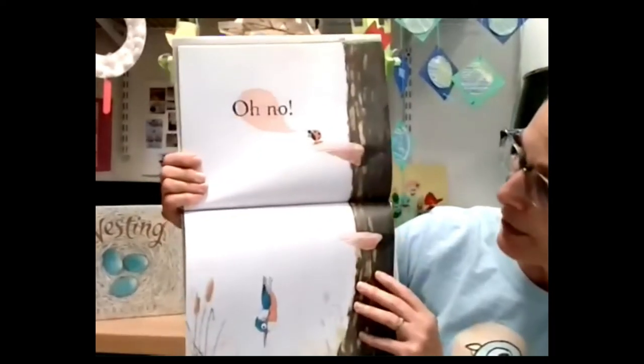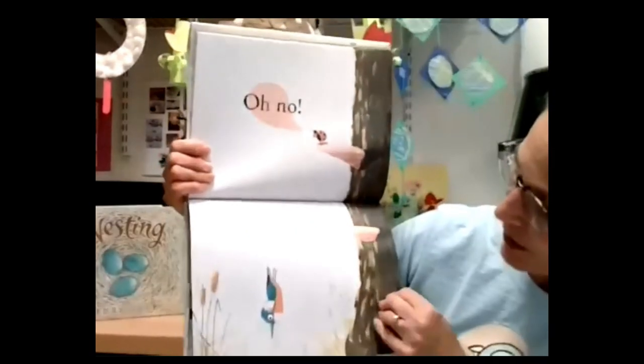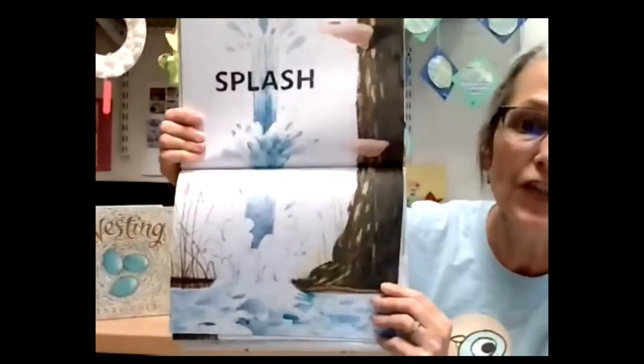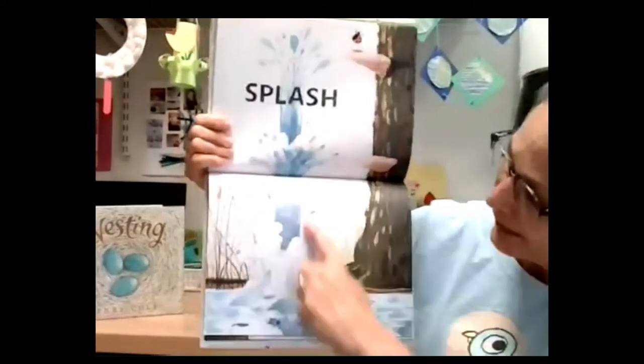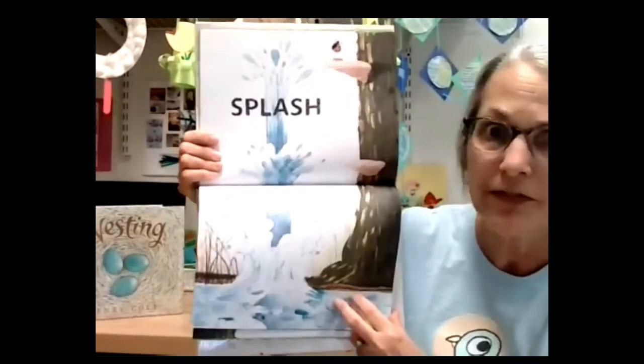The ladybug shouted, "Oh no!" Uh-oh. Something bad's going to happen, I think. Splash! Look at that. She landed in the lake. Can birds fly?